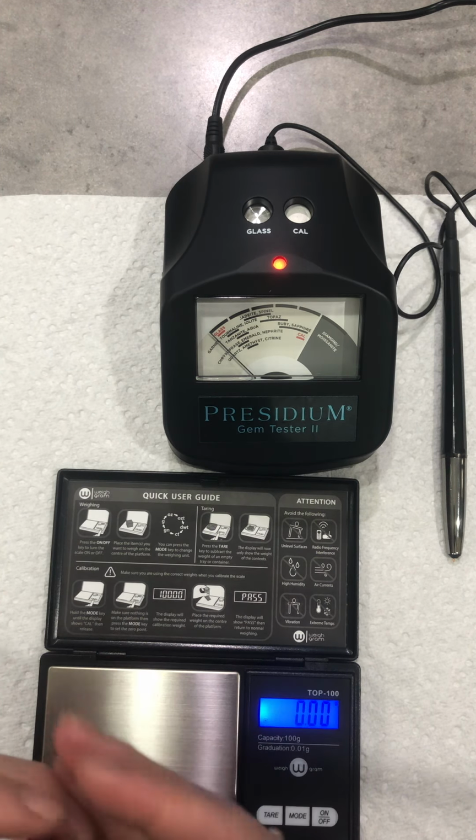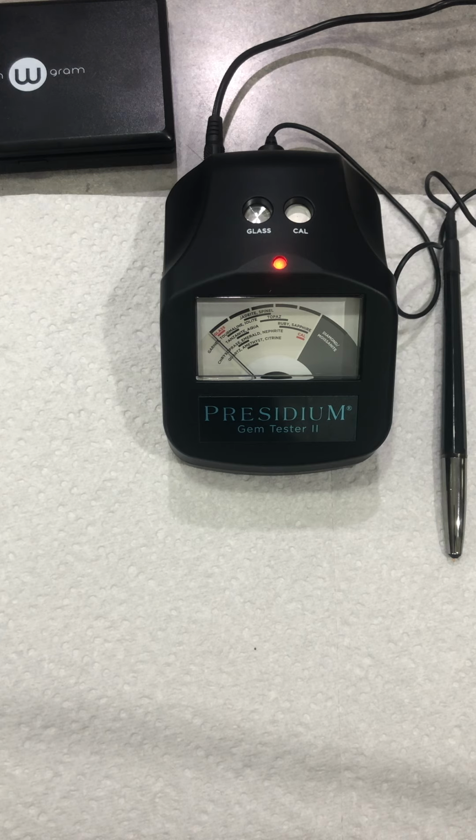So awesome piece, 128 is what it's worth, I think, if I'm doing the math right in my head. It's such an awesome piece, so cute. It's been tested, so we know it's real. Just profit on top of profit here. So we've gotten at least 2 14 karat gold pieces and a vintage pearl.